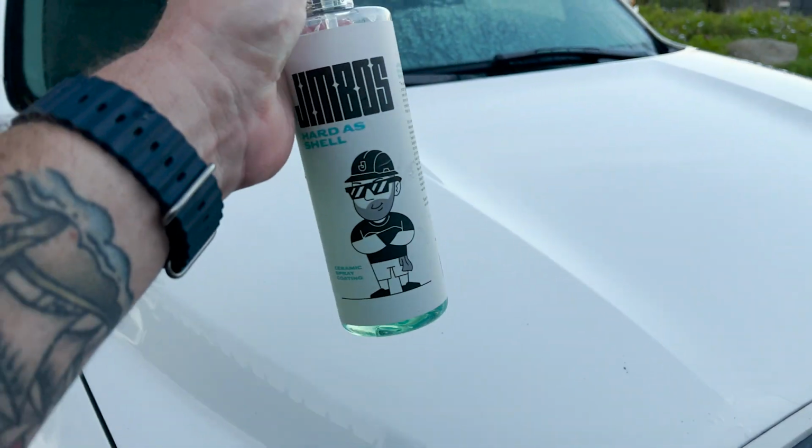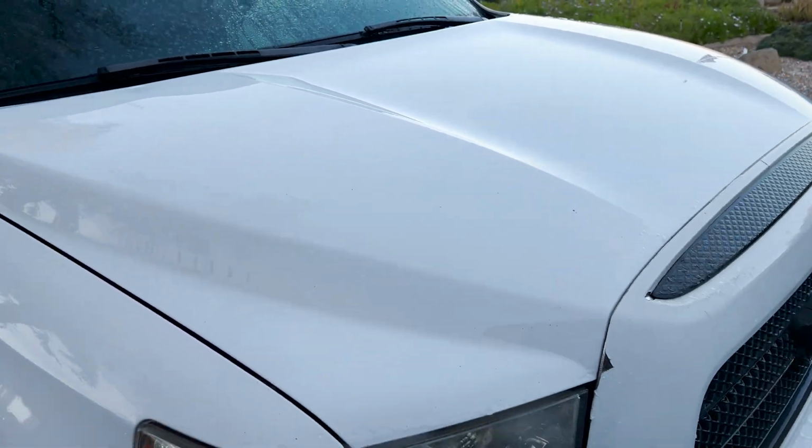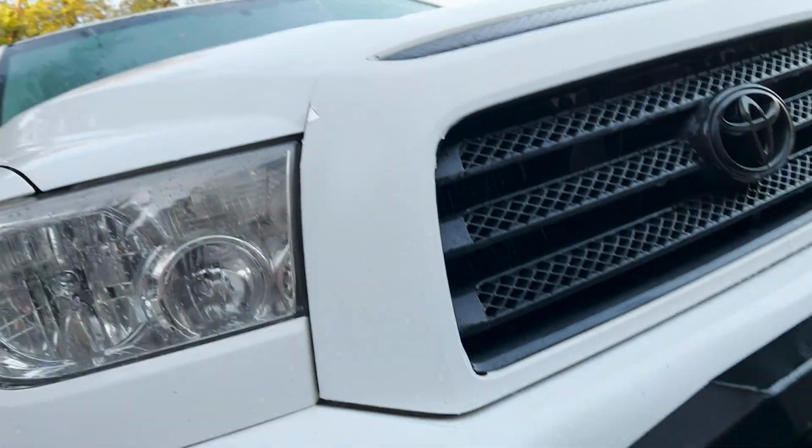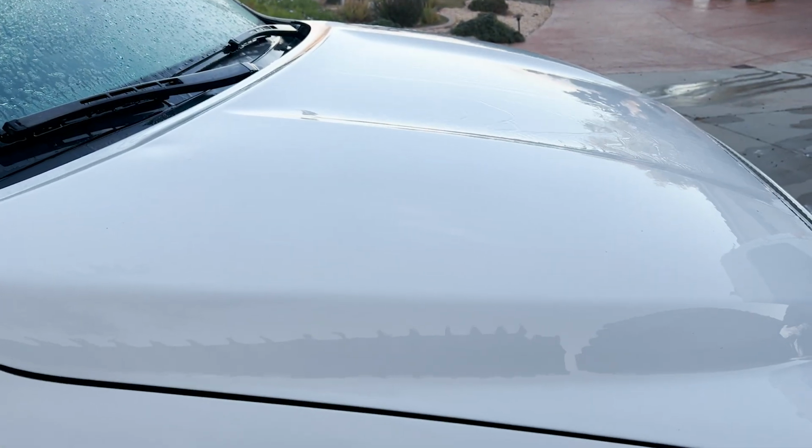Here we go. All right, guys, so playing around with the Jimbo's Hard as Shell product. As you can see, my paint is completely unprotected currently. It is completely flat. I'll just show you here, it's pressure washing. Paint is, the water is just completely sitting on there.